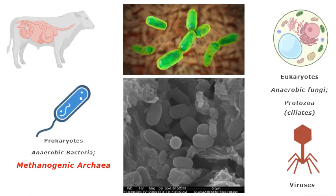And lastly, what I would like to focus on in this presentation is a specific form of prokaryotes, or a specific form of unicellular organisms. We've talked in great depth about anaerobic bacteria and the help that they do in degrading feedstuffs so that they can produce energy compounds, but we will also be talking about methanogenic archaea in this presentation. And here in the middle, I have some pictures of what these methanogenic archaea could look like under the microscope.